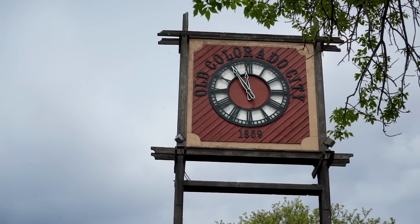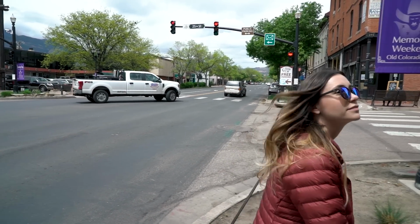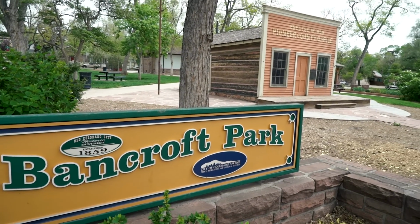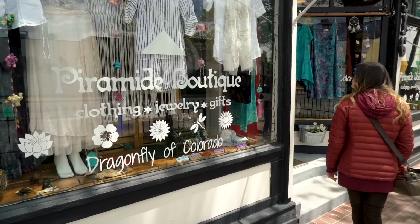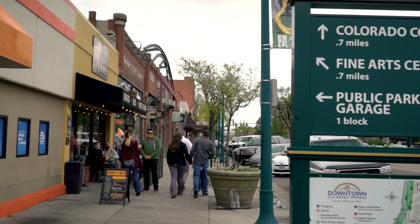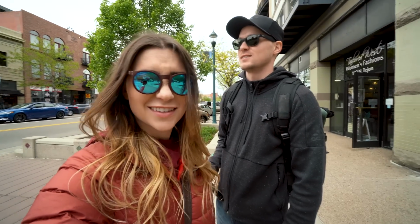So right now we are walking through Old Colorado City, which is the historic district of Colorado Springs. And it was actually founded in 1859 during the Pikes Peak Gold Rush. So it's full of historic 19th century buildings. So that's our plan this afternoon, to check out what's in these really cool buildings. And even here in downtown Colorado Springs, it has a similar vibe, just with slightly different shops in slightly newer and taller buildings. But we are on a quest for lunch. And coffee? Oh yeah, and coffee.